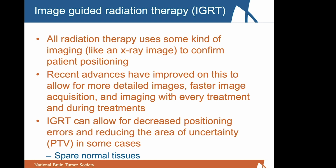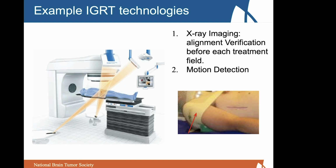And by doing this sophisticated IGRT, we can reduce that area of motion uncertainty that I talked about earlier, called the PTV. And even reducing that by 2 millimeters all the way around the tumor is a dramatic reduction in the volume of normal brain tissue that we have to treat. And so this is something that most centers have moved to in recent years.